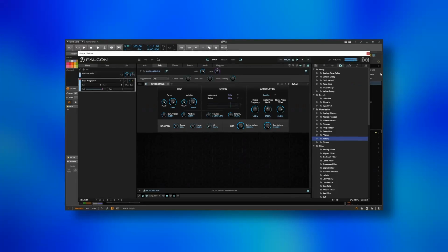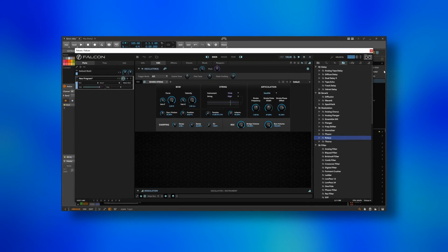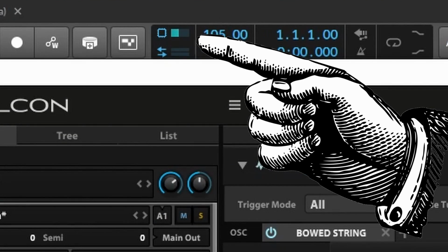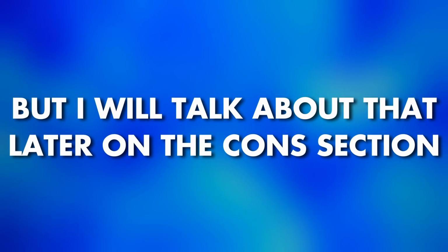Only downside is the amount of CPU it uses. I don't know if just me, but even if only using this oscillator on an empty project, my CPU went crazy. But I will talk about that later on the cons section.